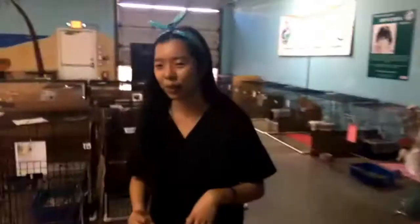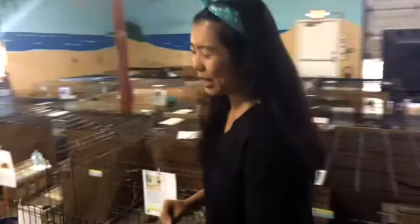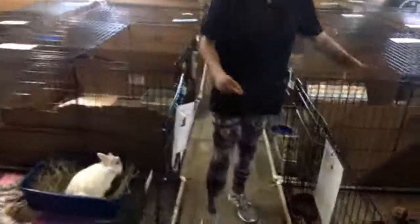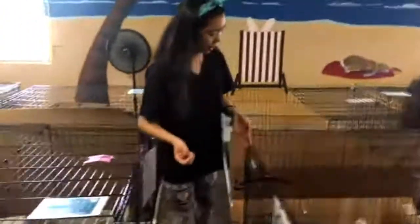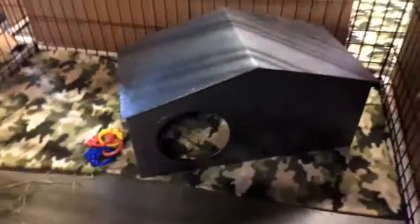So here we have Clyde. Unfortunately, in his previous home he was housed next to an unneutered male bunny who sprayed him a little bit. So he's working on shedding that fur and growing a new coat from being sprayed. And as we walk through here, you'll notice a lot of our rabbits don't really have the cardboard houses or hidey houses that we used to accept as donations. Some of these bunnies have carriers or brand new and sealed items that we were able to open and use. So as we walk through here, one of our adoptable rabbits, Lindor, is hiding in his house.